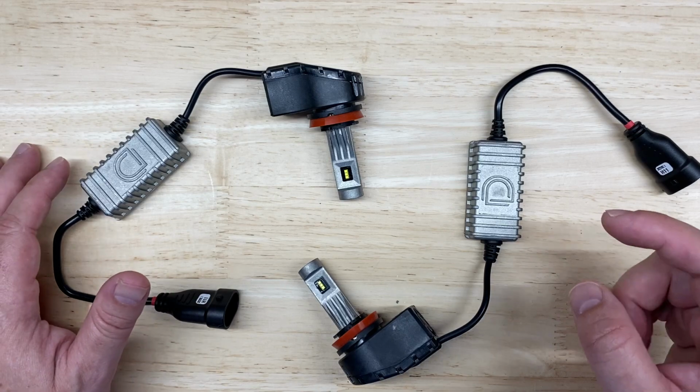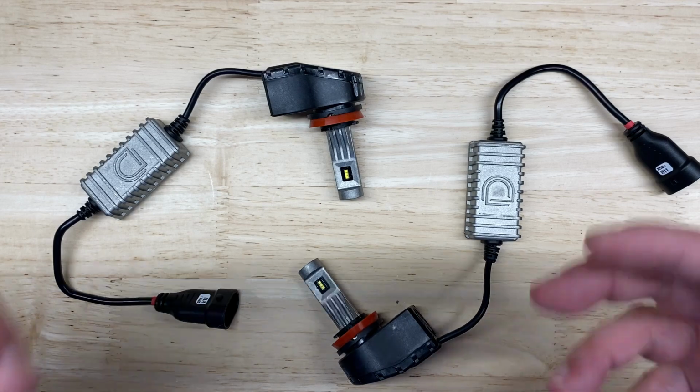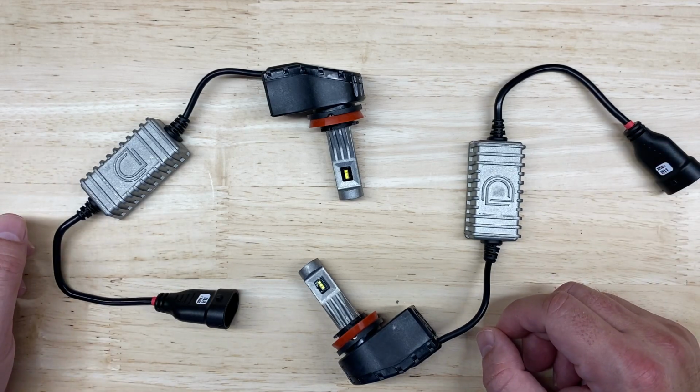Not many lights on the market can make that claim, and that's why I often recommend the SL1 and why I chose it for my truck and this project. You should strongly consider it for yours. Now, I'm not paid in any way to say any of this. This is my genuine recommendation.